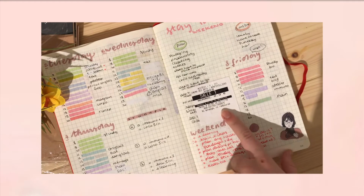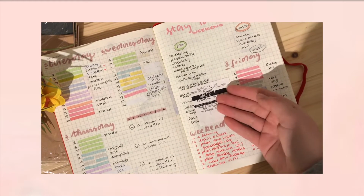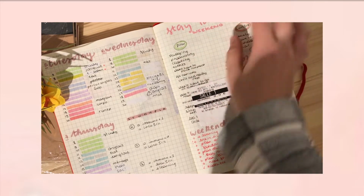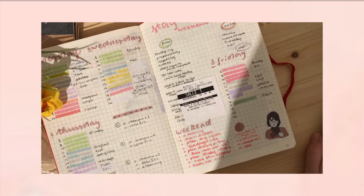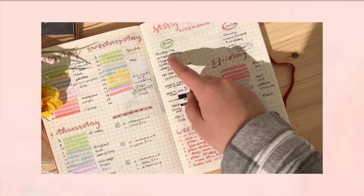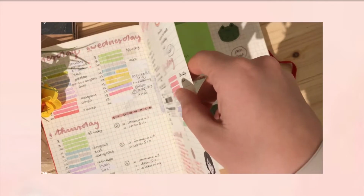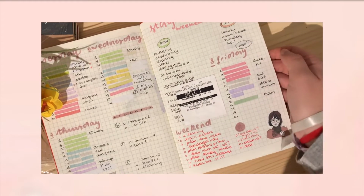And yeah, I went to see the Joker, so this was my cinema tickets. I was trying to see if I wanted to stay at college during the weekend. So I just put the reasons why I should and why I shouldn't, and I ended up not staying at college during the weekend just because I got sick and I had to go back home.